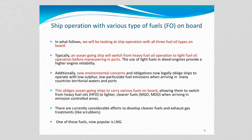Those ships typically switch from heavy fuel oil operations when they are way offshore, and when they get closer to a port, that's when they start maneuvering, and ships then switch gradually shortly before or on their way to the port, before picking up the pilot, from heavy fuel oil to light fuel oil. And that is a good reason. Part of the emission issue now is that it's also a more reliable fuel that will provide more reliable operation to the engines, which are less likely to fail.